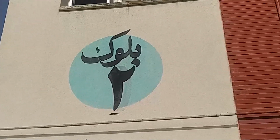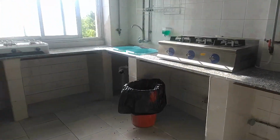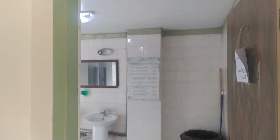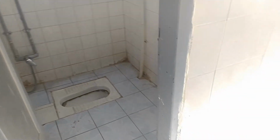Look at block 2 of the dormitory. In each side of each level there is a kitchen and a toilet. The kitchen consists of 3 burners and 3 sinks. It gets cleaned regularly and filtered water is also available. Then we have the toilet here. It's a Persian toilet where you squat to do your business.